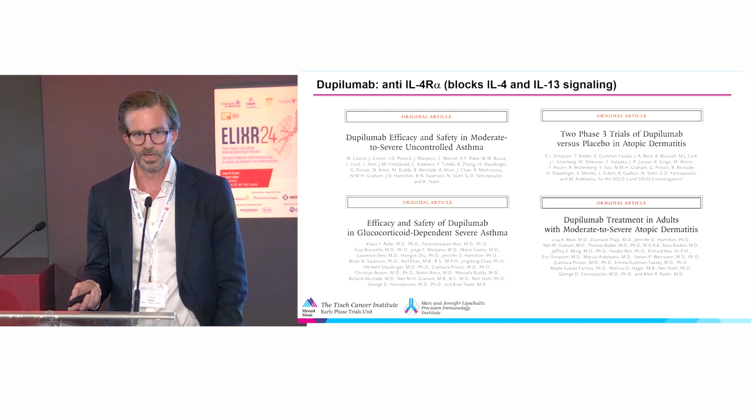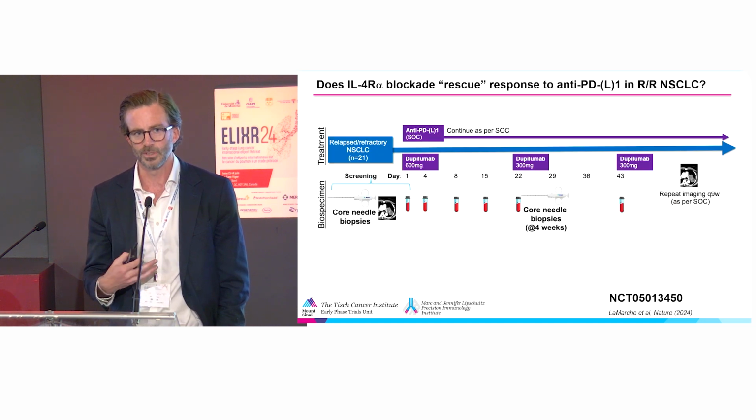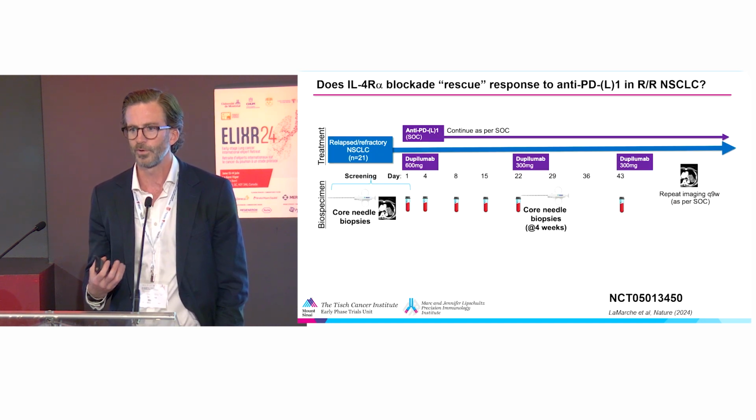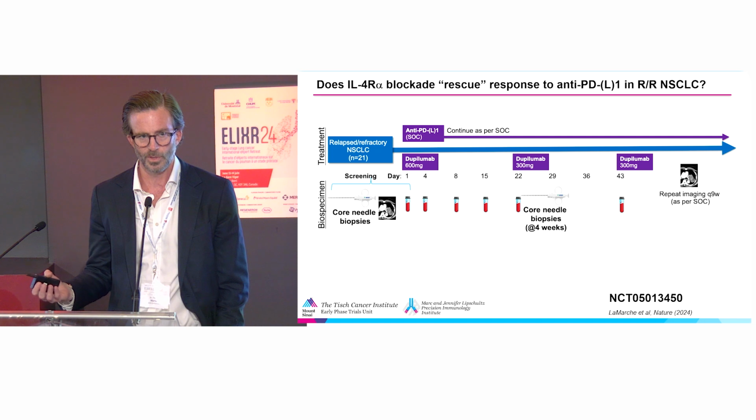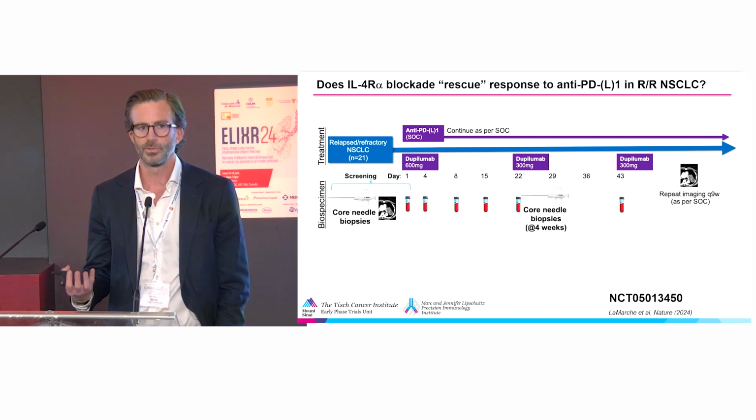And this is a very safe drug. It's FDA approved for dozens of things, all different sorts of atopic conditions. It's even given to children with bad asthma. So we were comfortable bringing it into some of our patients. And initially what we did was we started this study in our patients with relapsed refractory non-small cell lung cancer that was progressing on immunotherapy. All we did was continue the immune therapy that had obviously stopped working. And we were looking to see if we could rescue the response by giving 3 injections of dupilumab.